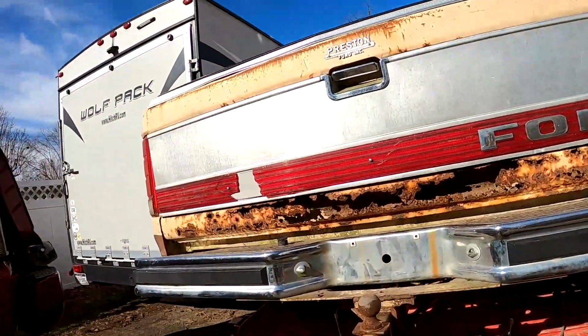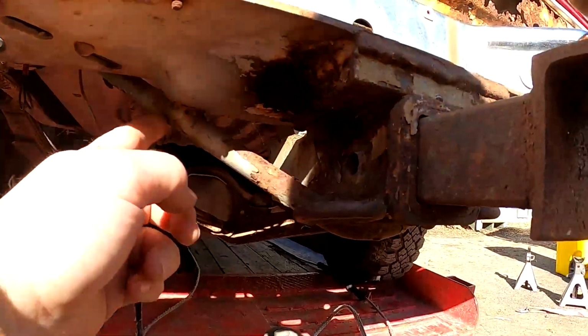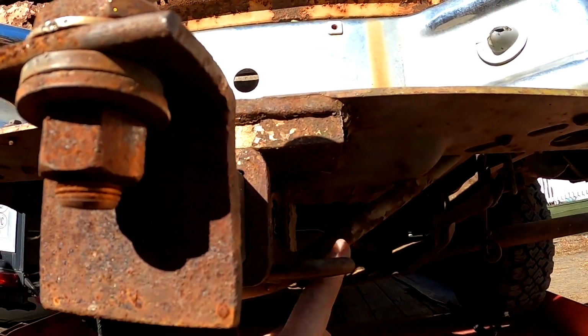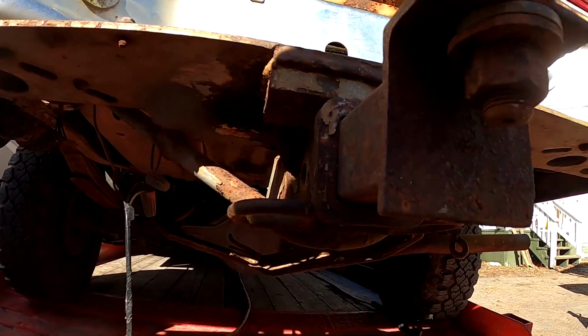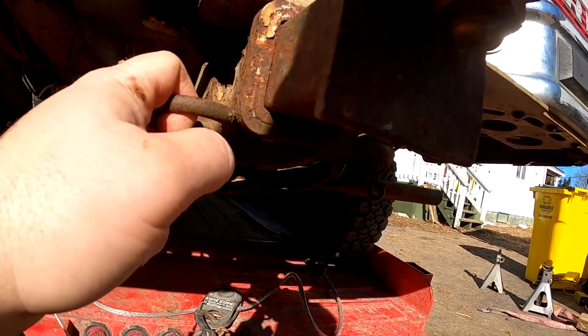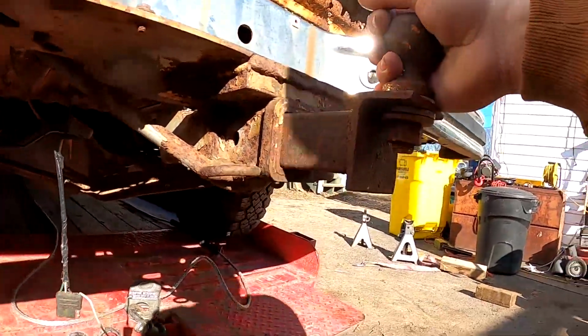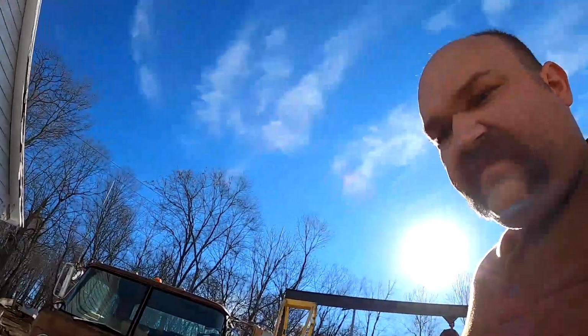So really solid hitch. I don't know if this was the factory hitch with these reinforcing tubes. I've never seen another factory hitch that did that. I think this is probably something that somebody welded on, but the ball mount is rusted in place. As you can see, there's no pin. So we'll have to heat it and beat it, try and get that out of there.